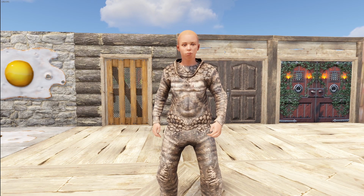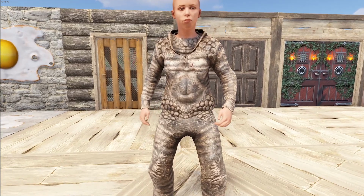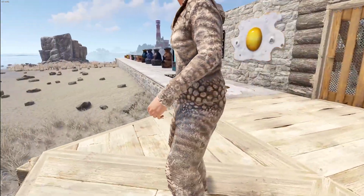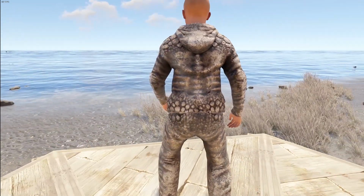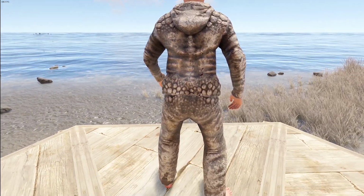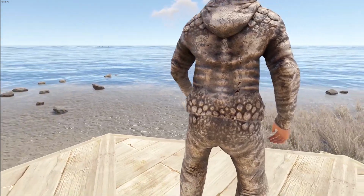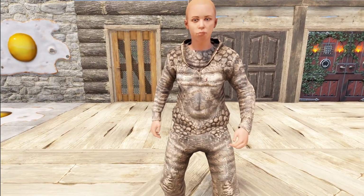Next, we have the Sand Rhino set version 3 for the hoodie and pants, and basically, version 3 is kind of where you either make it or you break it. And I think they did a really good job at dirtying this up a little more, giving it a more rugged kind of feel. This rhino looks like it needed some lotion for its skin, man. That's all I have to say.